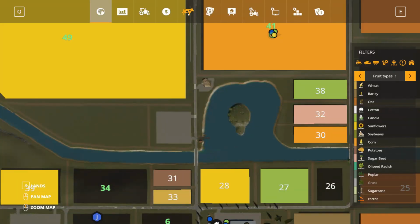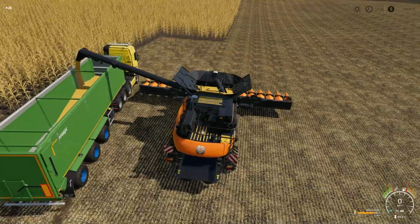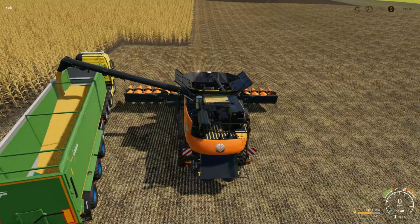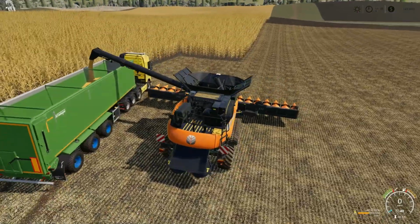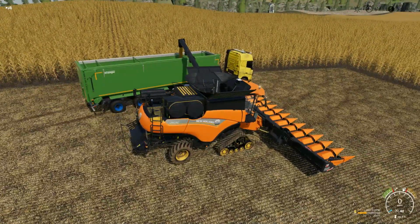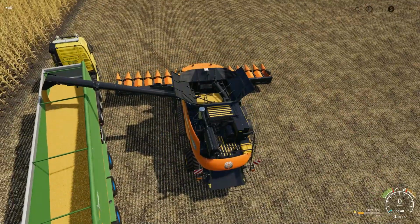I can kind of get a rough idea. If we go to these pigs here, 18,000 liters to there. I'm not sure I'm going to have enough corn to top off all of the pigs, so what we'll have to be kind of careful of is when we feed the pigs. I'll top one off all the way to see how much they take, and then I can disperse it among the other 3 pens after that.